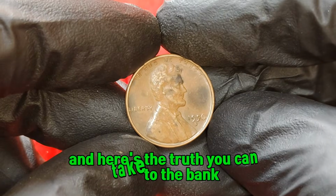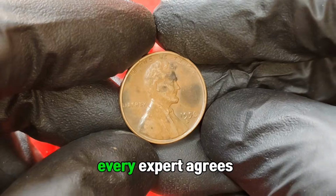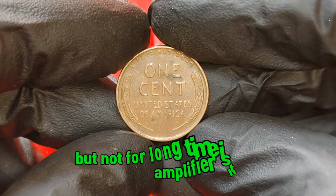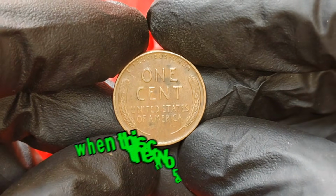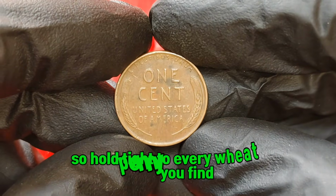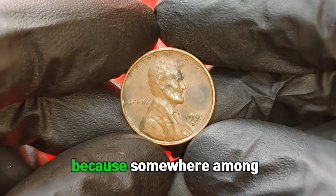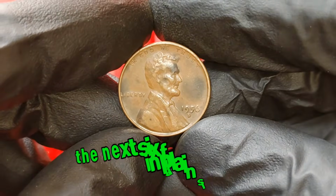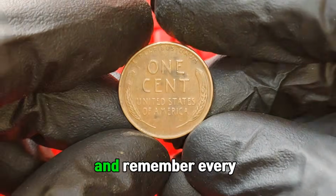And here's the truth you can take to the bank. The value of this coin is still climbing. Every expert agrees it's one of the most undervalued treasures in the market today, but not for long. Time is the great amplifier, and the day is coming when this coin's worth will shock the world all over again. So hold tight to every wheat penny you find, especially the ones with a story, because somewhere among them, maybe even right now in your own home, could be the next big discovery, the next six-figure miracle hiding in plain sight.